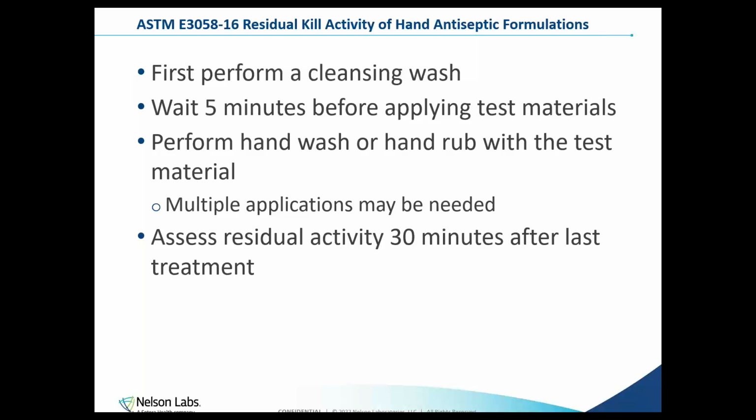They assess the residual activity 30 minutes after treatment. So after however many applications you're doing, it's recommended that you start 30 minutes after that last treatment. You can do it other times if you want, but this method was designed for 30 minutes.